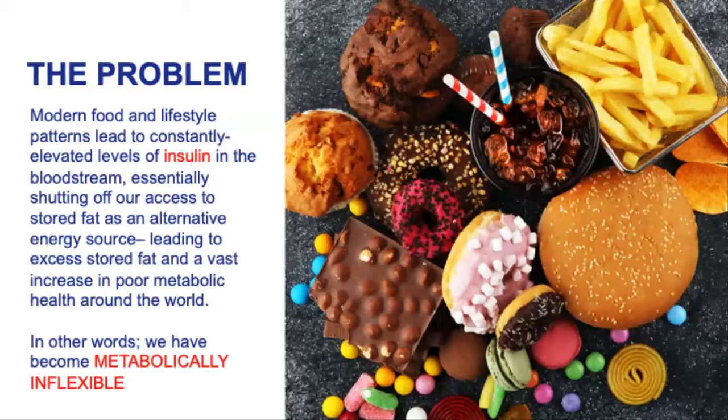Here's our problem. Modern food and lifestyle patterns lead to constantly elevated levels of insulin in the bloodstream, essentially shutting off our access to stored fat as an alternative energy source, and leading to excess stored fat and vast increases in poor metabolic health around the world. In other words, we have become metabolically inflexible.